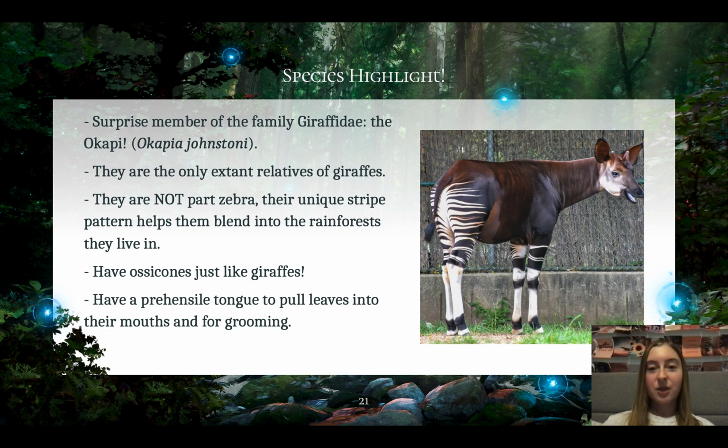Just like giraffes and most other ungulates, they are ruminants and eat a variety of different leaf species, and they chew cud and do all those other things that giraffes and a lot of other ungulates do. Okapis are mostly solitary animals unless the mother has a calf with her. They haven't been observed to live in herds or anything like that.